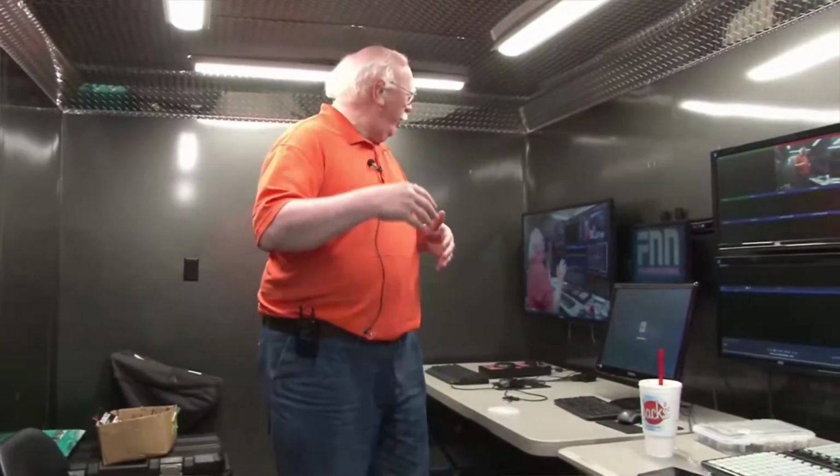Let me see. I got a little headroom here. I'm 6'4", and I probably got another 4 or 5 inches from my head to the top of the ceiling inside the trailer. We had an extra 8 inches added to the standard height. This trailer, again, was custom built for us. We designed it the way we wanted it to meet our needs.